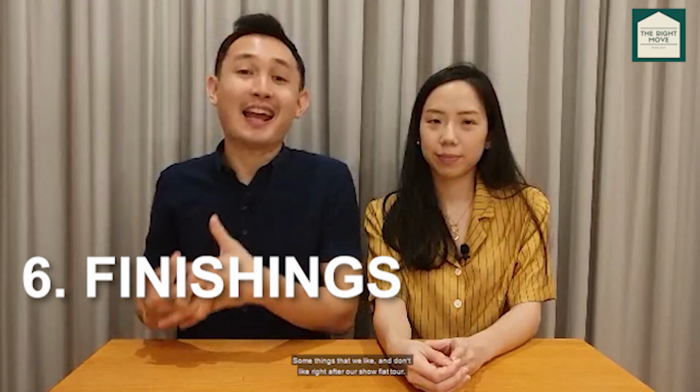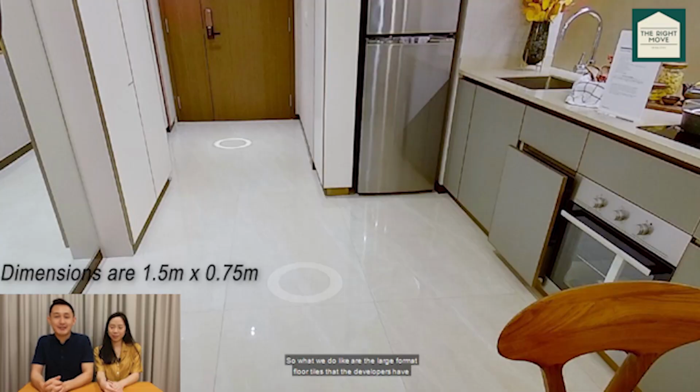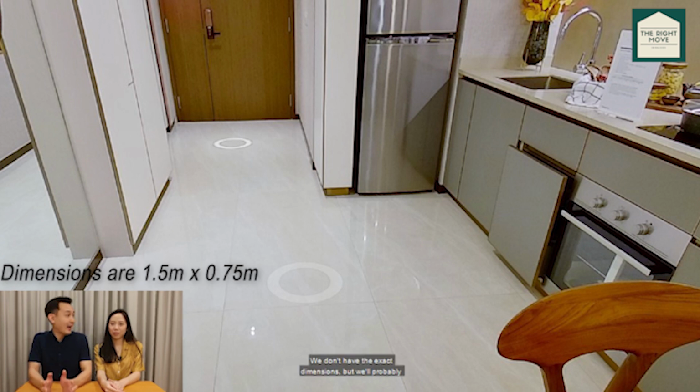So on to the next point on finishing, some things that we like and don't like right after our show flat tour. So what we do like are the large format floor tiles that the developers have used, and these are really quite big. We don't have the exact dimensions, but we'll probably just add that into the video. But these large tiles would make the unit feel a lot bigger than it actually is.